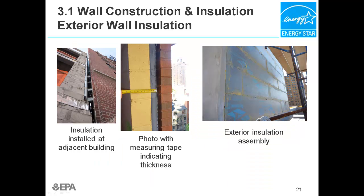For projects with exterior insulation, it's important to be aware of the project schedule, as builders frequently follow exterior installed insulation with the remaining exterior finish, so the window of opportunity for inspection may be small. Take photos of the insulation at varying points, including around corners and at adjacent buildings. Confirm that there are no large gaps between insulation panels, and that panels are installed flush to the CMU or sheathing. Take photos using a measuring tape to indicate thickness.